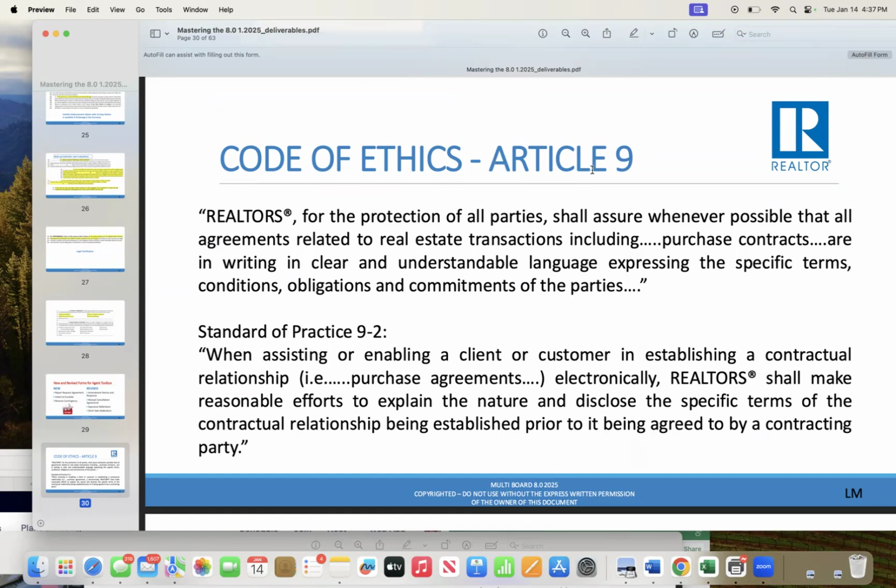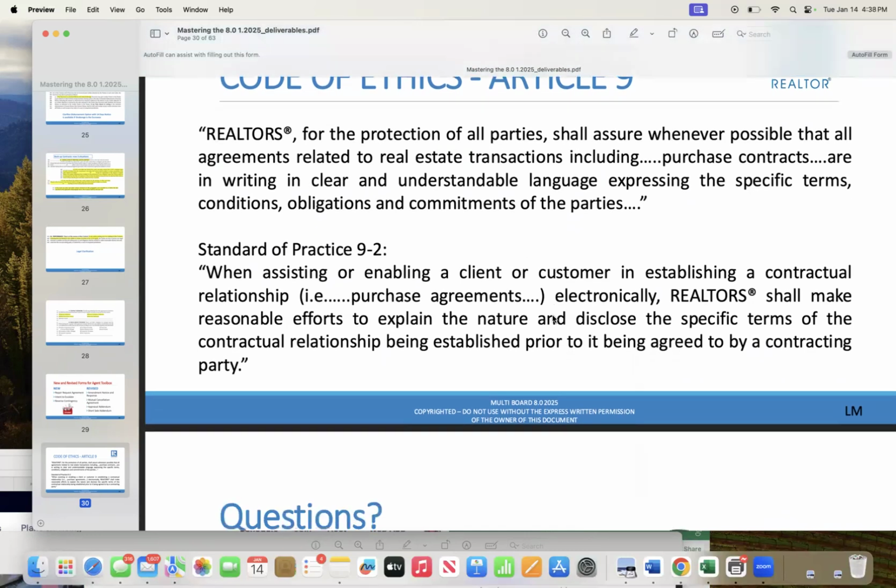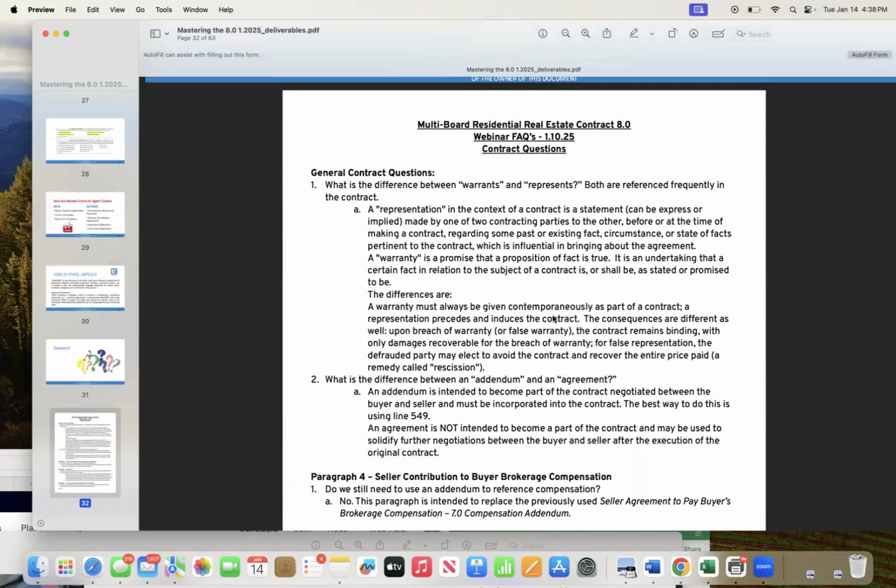Okay, Article 9 is an addition to the explanation to our clients: we have an obligation to explain to our clients what they're signing. So if we send the client electronic signatures to sign a contract, we are obligated to explain to them what they're signing. Some people are more savvy than others, and some can figure it out on their own. But if the client has questions, or is not sure about what they're signing, we are obligated to explain. That's Article 9. We have to take our time to explain and disclose specific terms of the contractual relationship being established prior to being agreed to by the contracting party. So prior to signing, they need to understand what they're signing. That's added to the Code of Ethics as an additional article right now. Okay, I think that's the general contracting session.